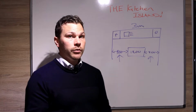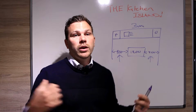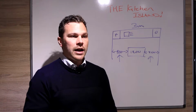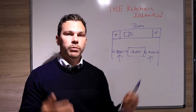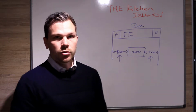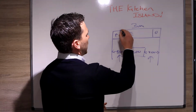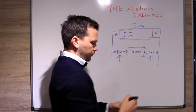And I have seen it done before where they made it 600. 600 is probably the width of your shoulders. It's just so tight, and the island became too overpowering for the room. It actually ruined how the space looked rather than improved it by just having that kitchen island. So in this example, yes, you can have an island, but worktop space, we only really have this bit in here and then this bit here.